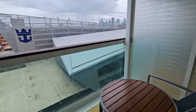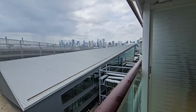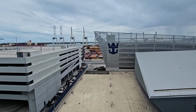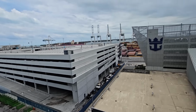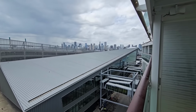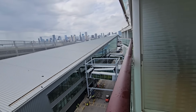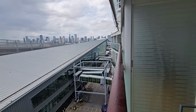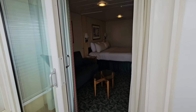So, give you a quick view of the port here in Miami. See downtown Miami there. And there's Royal Caribbean's terminal right here, the parking garage. So down there's downtown Miami. So we're about, I'd say midship. It's considered on the aft, but right there you can see the hump out. That'd be midship. So we are in the rear, the aft of the ship.